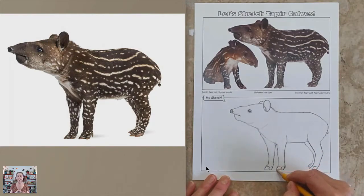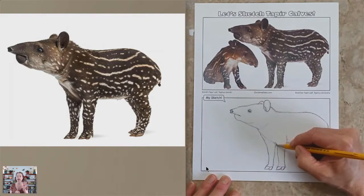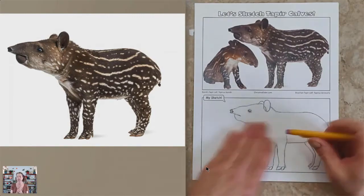Showing those 3 toes that we can see, but remember they do have 4 on the front and 3 on the back, just in case you were able to see another one at a different angle.